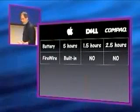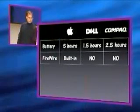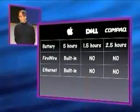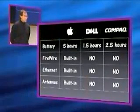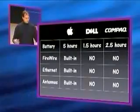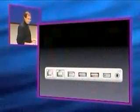FireWire: yes, no, no. Built in on the iBook, no, no on the others. Ethernet: built in, no, no. And antennas: built in, no, no. So, built-ins and no's. I think there's a pattern there. We can connect to almost anything with this new iBook. Here's the connectors on it, right? Almost anything you can connect to.